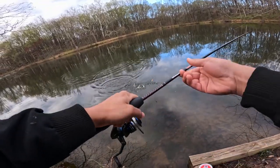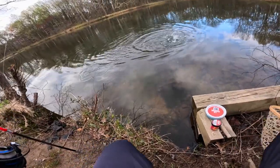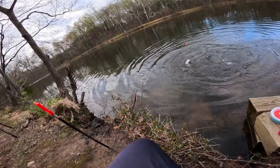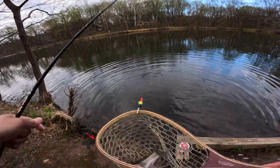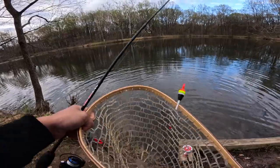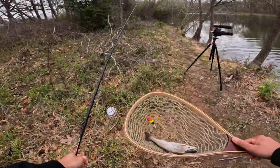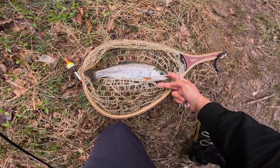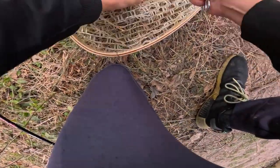Only took me a week to catch this little guy. If we can get him in, we're having trout tonight. Hell yeah. This is my first one. First trout of the day, baby. Looks like there's still some trout at this pond even after a week of the stock.